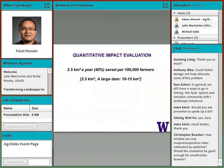We were also able to do a quantitative impact evaluation, and the result is that it's saving about 40% of irrigation water. That's all pumped groundwater that would otherwise have been lost. To put this number in perspective in volumetric terms, that's about 2.5 cubic kilometers, while a large dam can hold about 10 to 15 cubic kilometers.